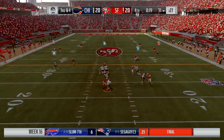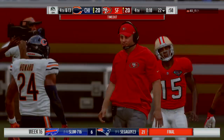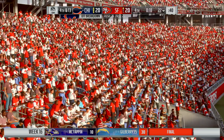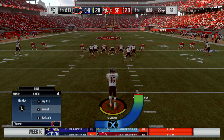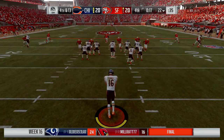Here's Trubisky. And he can't get a throw away. He's taken down. And the 49ers going to take another timeout as the clock will stop with 18 seconds remaining. Here's Pat O'Donnell now as he's on to punt for Chicago.